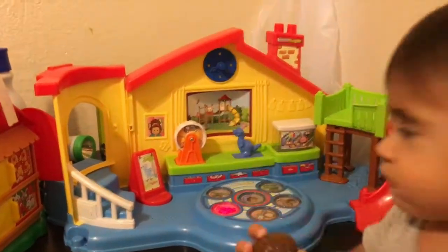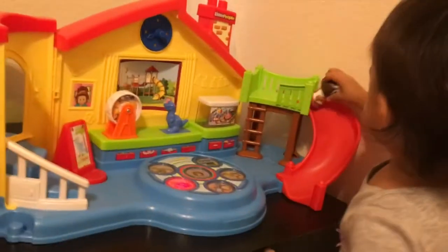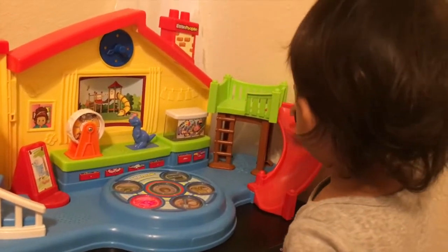But the only way for her to learn this stuff is for me to model it. And a lot of times once I show her once, whee! She remembers it next time. But we're getting there. Anyways, that is really all I wanted to talk about today.